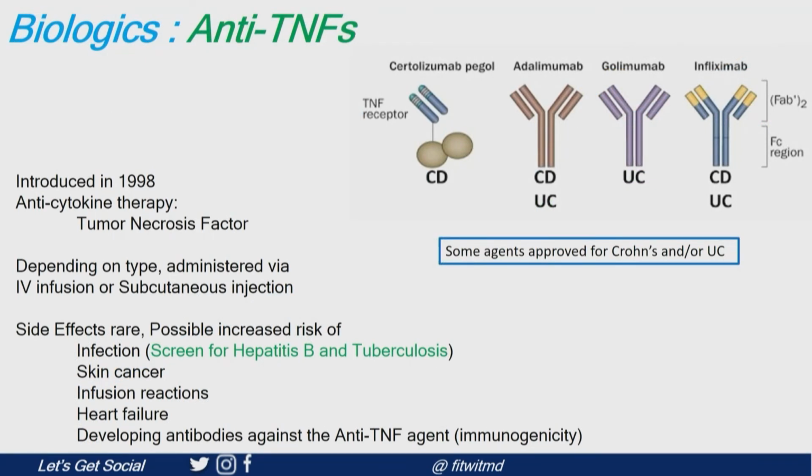1/3 will lose response after the first year of therapy. It's a very short-lived duration of time, and the reason they do is because we develop antibodies to the drug. I'll tell you why. Infliximab was known as a chimeric protein. It was part mouse and part human protein. I'm pretty sure you guys all know you're not mice, right? And your immune system knows that too. So the immune system would form antibodies against that protein. So antibodies to neutralize the antibody, drug-neutralizing antibodies.